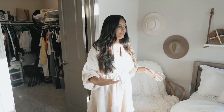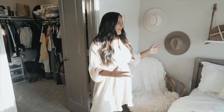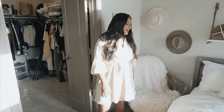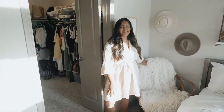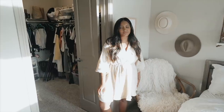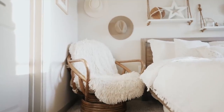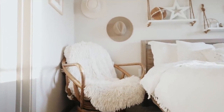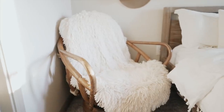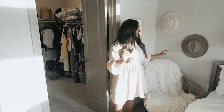I definitely think that Ryan has more of a classic style, but I always go for the trends and the fads, which is horrible because I know it's not gonna last me as long. But this rattan chair, I don't know. Wicker chair. Wicker chair, okay. But it technically isn't really wicker, but anyways, I got this for $35 on Facebook Marketplace. I don't know which one was my best purchase, but that was one of them. It was a good one. I was hyped about that.